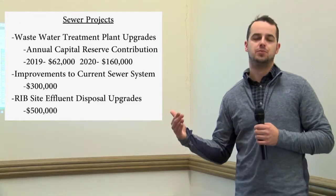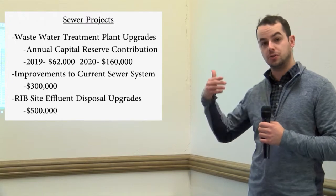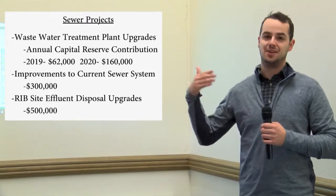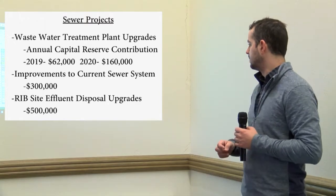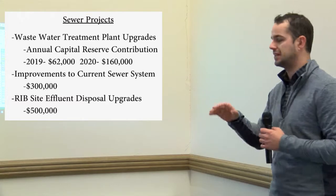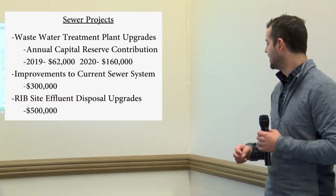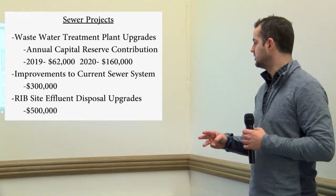This is really improvements to our existing sewer system, preventing water from getting in there that results in more processing at our plant and therefore more cost to the users. So here we're proposing a $300,000 expenditure to just sort of upgrade our existing infrastructure as part of that sewer rehab project. Third project under sewer is actually some effluent disposal upgrades at the RIB site.